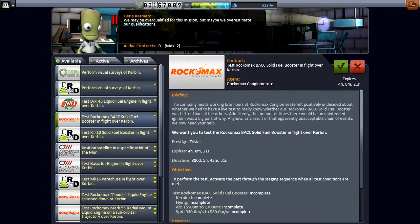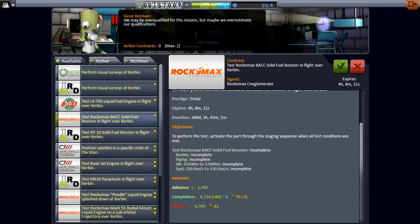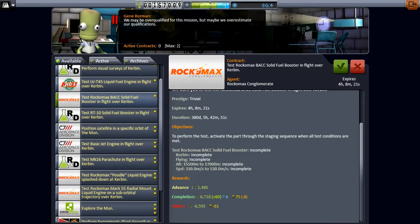Harakamak's BACC. I don't even know how to get this one up to that height without it costing me a fortune. Booster in flight. Position satellite in a specific orbit of the moon. Really? Orbit of the moon? I haven't even been to the moon yet, sir. Although sending a satellite to the moon probably would be a more logical step than sending a person to the moon. You get a satellite over the moon first and let it scan the area and see what it takes to even get there in the first place.